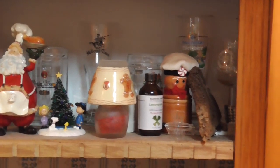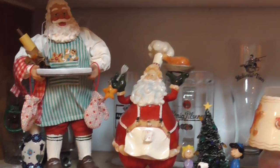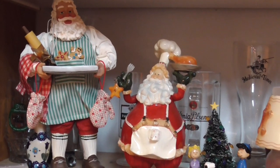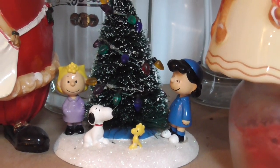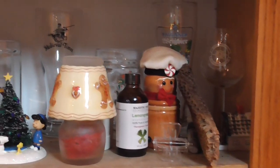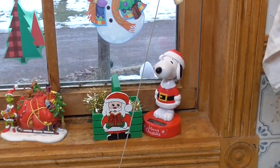Santa, Christmas, more Santas. I got a whole bunch of Chef Santas. Most of them did not get put out, but I do have several of those. And of course, Snoopy. My favorites. And, yep, you can see there's a pot holder there. Another pot holder there. And another one there. So you can see there is Christmas crap everywhere.